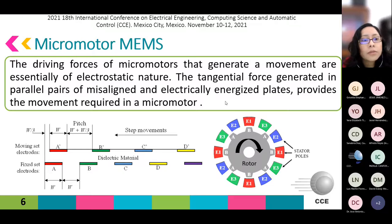And now I will talk about the micromotor MEMS and the driving forces of micromotors that generate movement and are essentially of electrostatic nature. The tangential force generated in parallel pairs of misaligned and electrically energized plates provides the movement required in a micromotor. And the first figure exemplifies the operating principle of a linear micromotor, in which there is a movement between two sets of parallel plates, the moving set and the fixed set, that are out of phase.